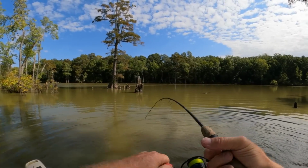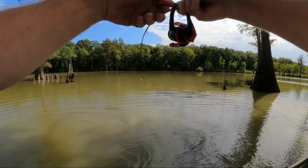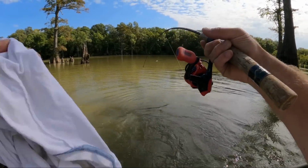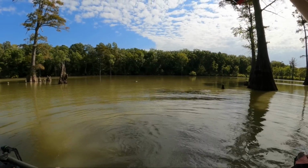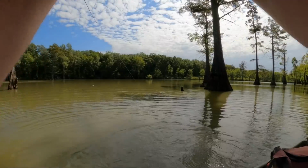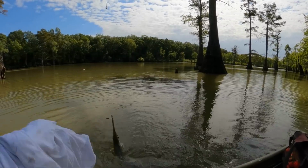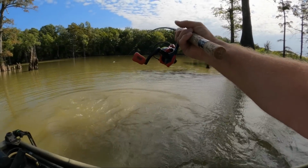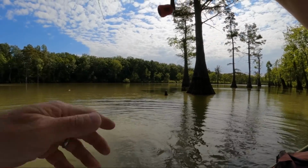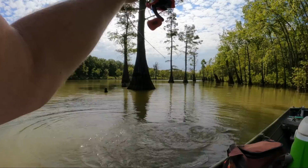Old gar up here trying to feed on my crappie. You need to go on. I'm going to have to grab you and get my lure back in. That's not going to be fun. Come on. You can close your mouth, I can grab you better. He's a pretty good one. Get him tired here in a minute, maybe.